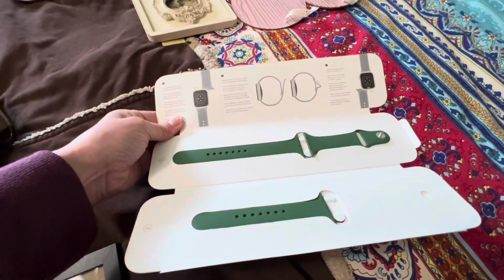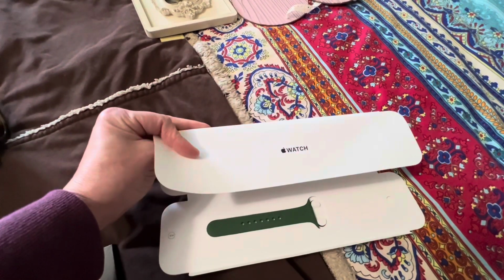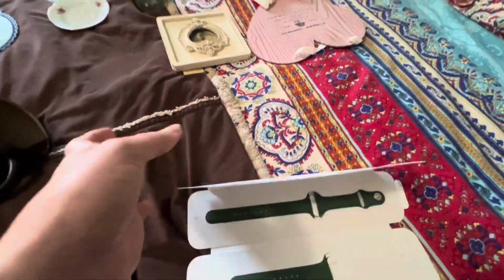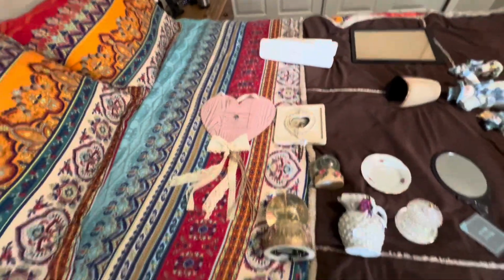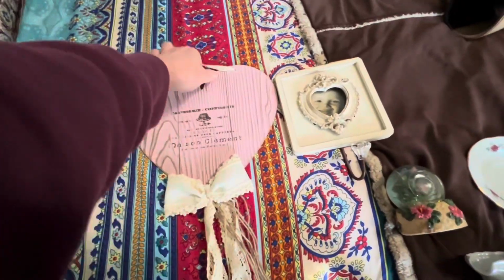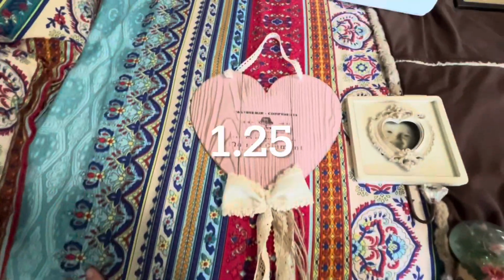I have an Apple watch, but it's broken, so I don't even wear it anymore. But I thought that was for a dollar. Can't beat that. And then here are the things I got for Allie. So I'm not sure how I'm going to do this because obviously this won't fit in her stocking. But it was only 50 cents.